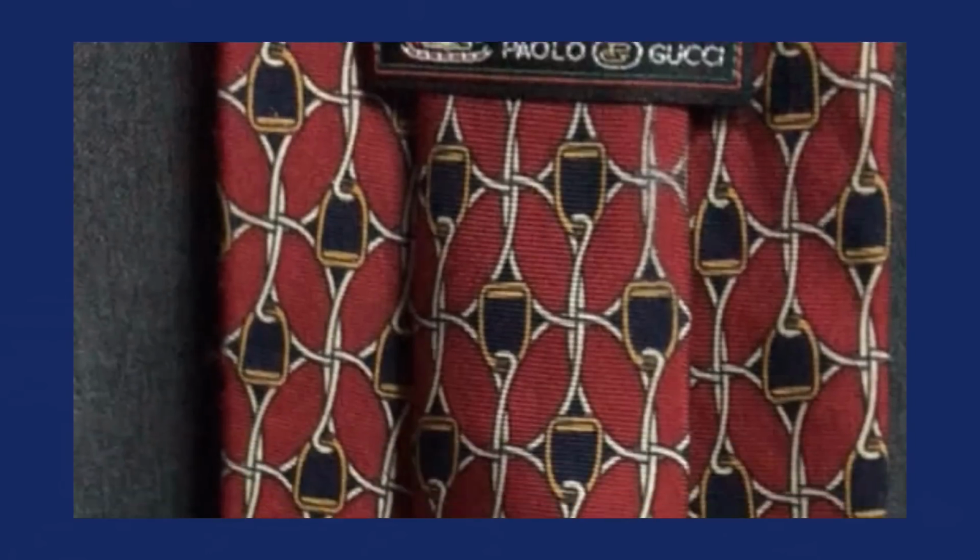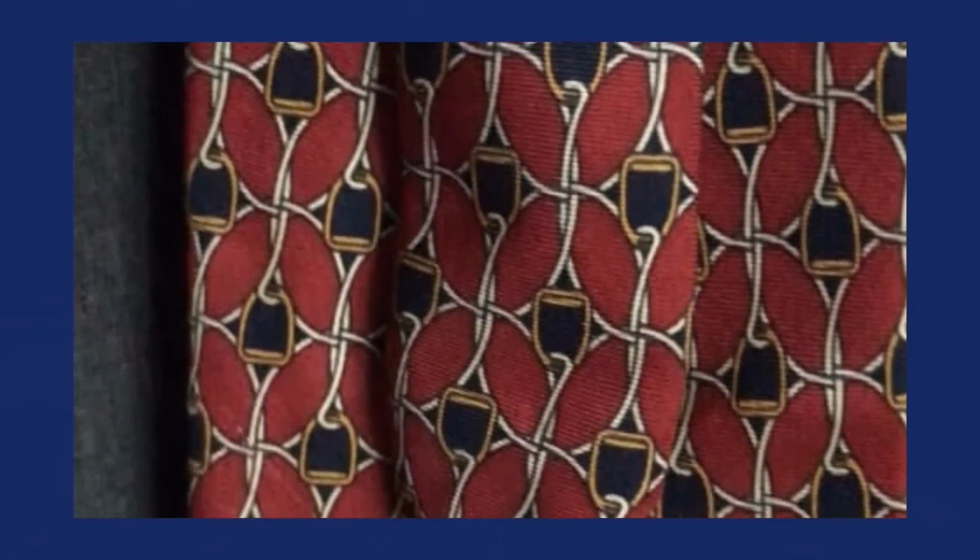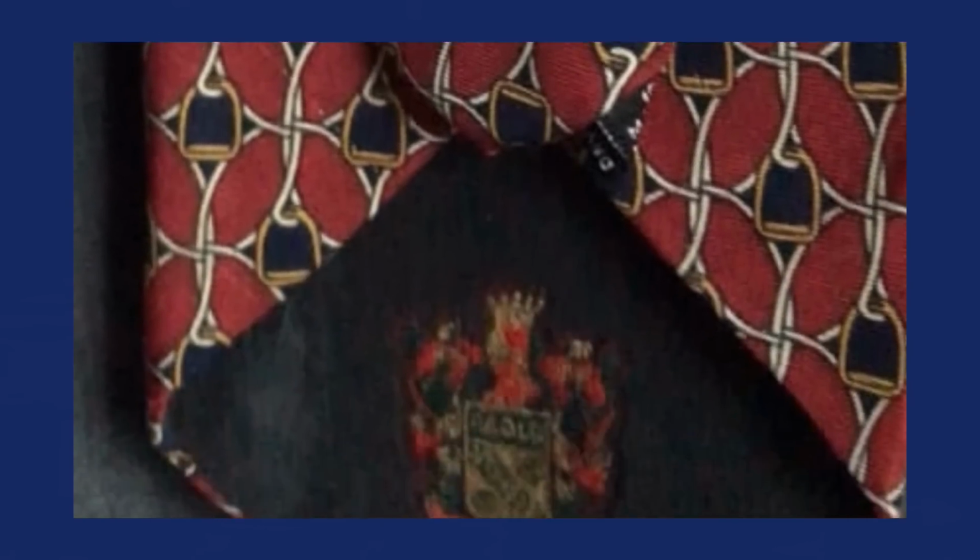This particular piece is the Gucci tie. She paid 25 cents for it at the thrift store. What's it worth? $225. That's right, $225 for the vintage Gucci necktie. Accessories are very desirable, and this was part of an online appraisal report. So she got the report, that'll help her sell it.